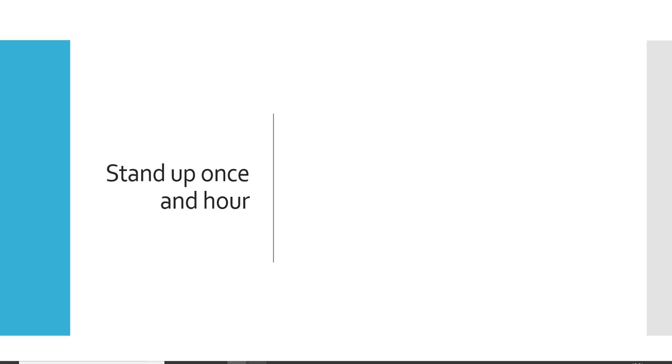There's a couple of other really easy things we can do, and one of them is stand up once an hour. Unless you're really sophisticated and have one of these desks that go up and down so you can work standing, most of us don't have that option. However, recent studies, and there's been quite a few of them, have shown that we can alleviate most of those problems I talked about at the start by standing up. Has to be regularly, at least once an hour, and it just allows your body to unkink from the positions we've got into by sitting down.